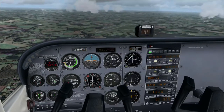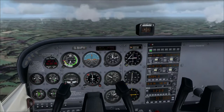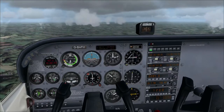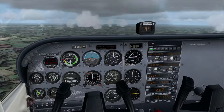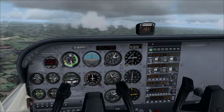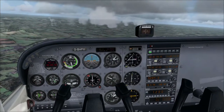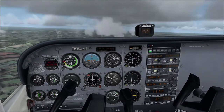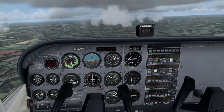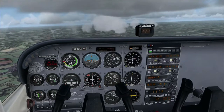Now there's an airfield there, isn't there? Let's just make sure we are 2,000 feet high if we're going to go over the top of it. Now we've gone over Goodwood, we've gone over Midhurst, and we're now on our way to Ockham.